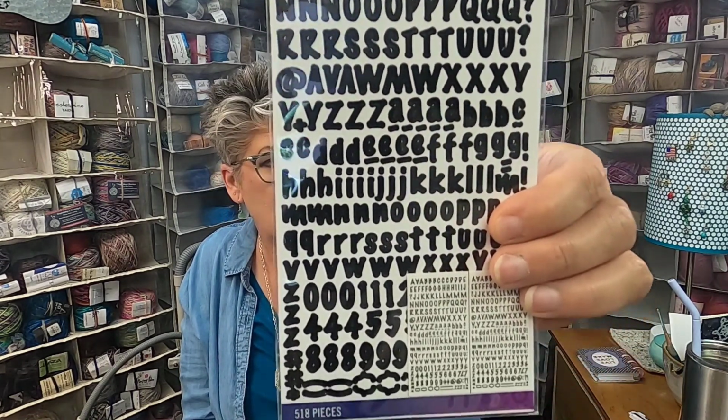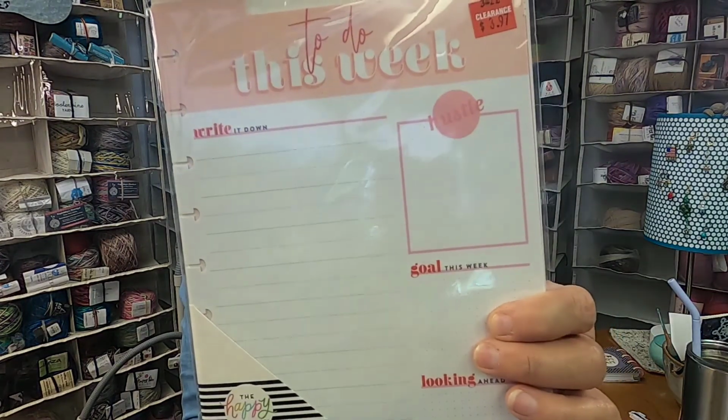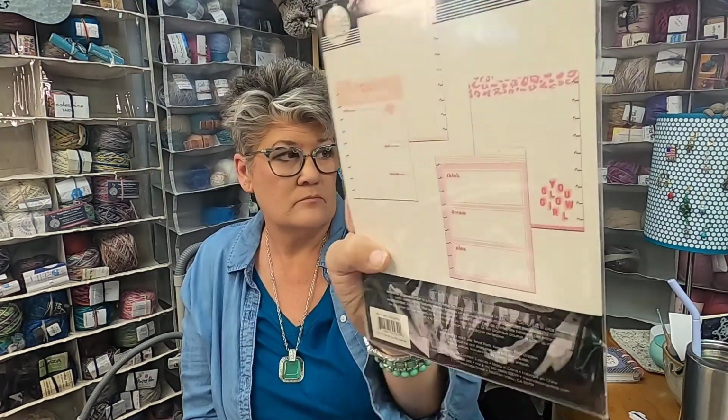I picked up this one. I don't remember how much these were, but they have numbers in them because I have a hard time getting enough numbers for redating my planners. And this is a dashboard, and it's the dry erase. And this was $3.97 on clearance. So you write on these and then you can wipe them off and reuse them.